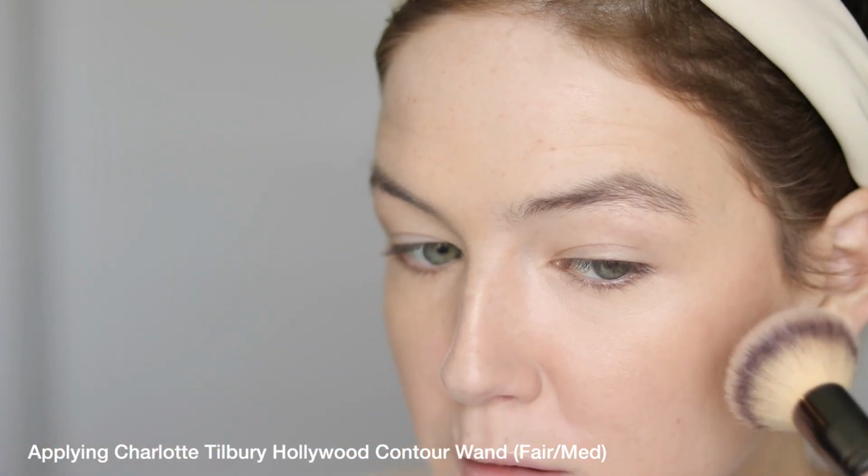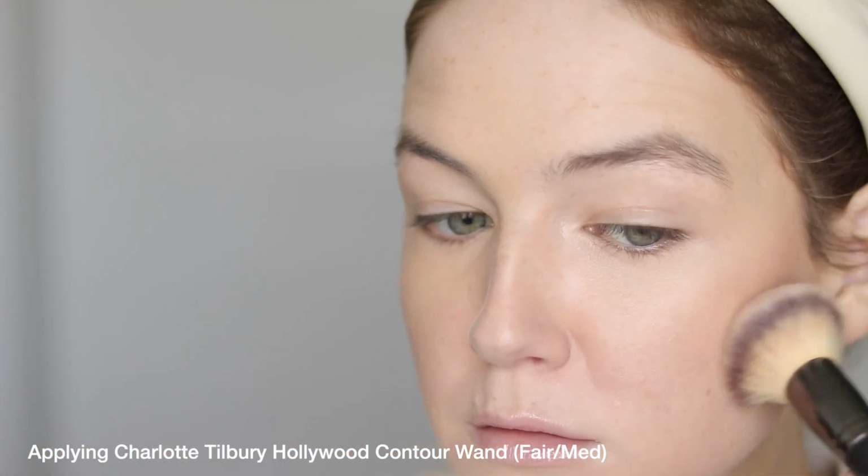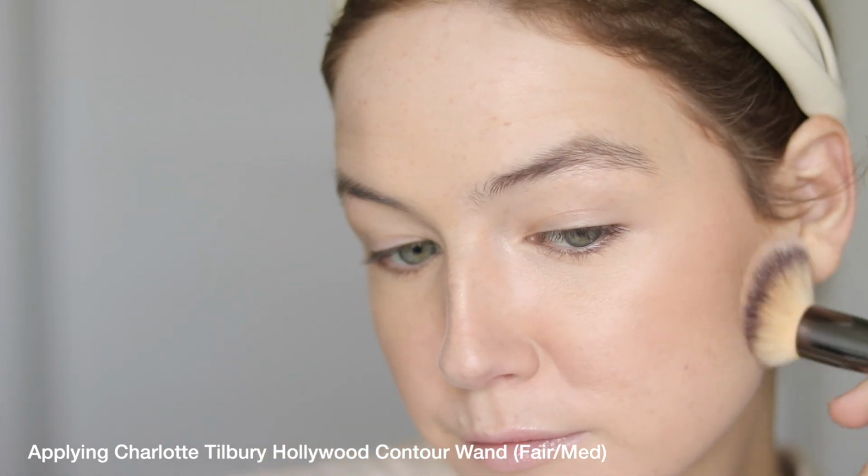They also make a slightly darker shade. I just think it doesn't get any easier than this formula. It blends out. Even if you get way too much on your face, somehow it still magically blends out. So I love a good foolproof product, something that beginners can use, something that advanced people in makeup can use, and again, travel friendly. We love to see it.